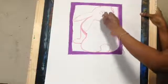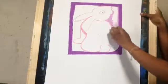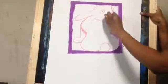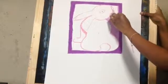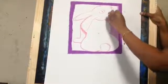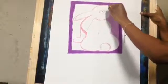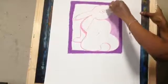So I'm holding the pastel sideways like we are holding a knife, not very pointed, so that we cover a maximum area. Also, it blends on its own. The colors blend on its own. What's the middle that for? The bunny is going to be mostly white. But why is the middle that for? Just for our convenience. So let's cover this area.